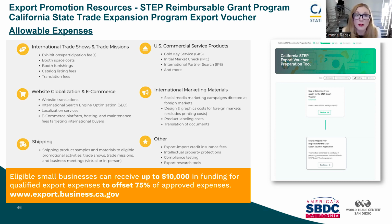Website globalization is a very important marketing and promotion activity that you have to consider before you go global. That includes SEO, website translation, building landing pages on your website specifically for foreign markets, and all the localization services that you have to do for your brand, from labeling to website to social media as well. E-commerce platforms: if you are planning to enter a market through e-commerce and you choose a platform, some of the hosting, maintenance, and fees targeting international buyers could be covered by this STEP grant as well.